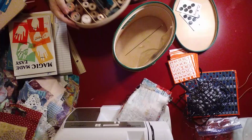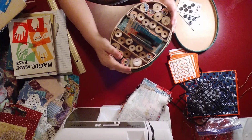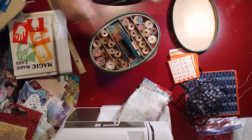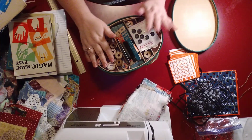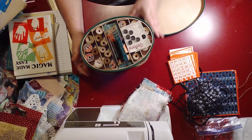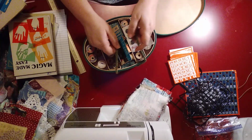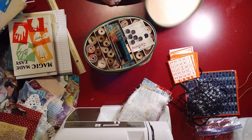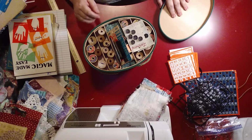But yeah, and then it also had a bunch of bias tape and the old lace stuff, you know, stuff like that in it. And I already took that out because I use that stuff on my snippet rolls. But I just wanted to show you guys. I mean, this is a really cool sewing box. So I don't know what I'm going to do with it. I just liked it, so I bought it.